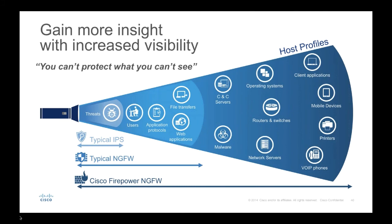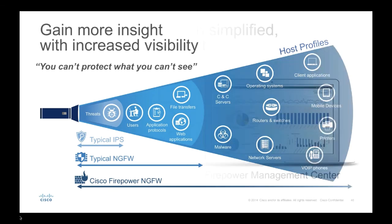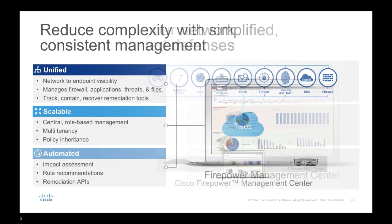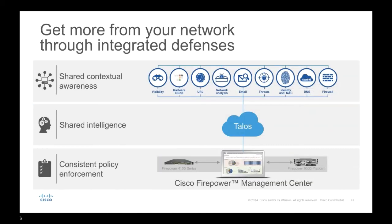And if you do have a large staff, this is essentially freeing up resources to take on those high value projects versus chasing your tail, so to speak, on an ongoing basis. So again, we've aggregated all of that intelligence in a single interface. Again, network to endpoint visibility, very, very important, with automation for impact assessment, rule recommendations, and remediation. Again, pulling in that rich contextual awareness.